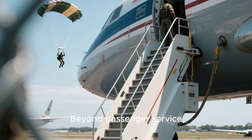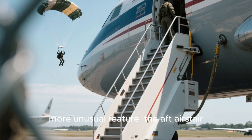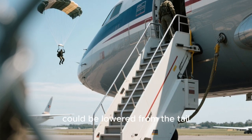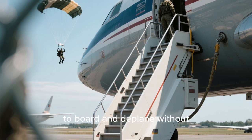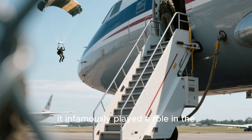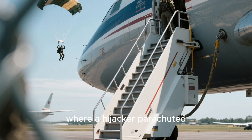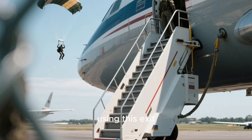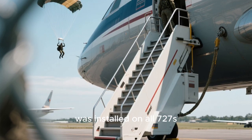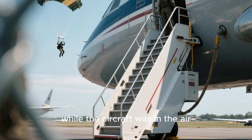Beyond passenger service, the 727 was also famous for another, more unusual feature, the aft air stair. This was a built-in staircase at the rear of the plane that could be lowered from the tail, allowing passengers to board and deplane without needing ground support equipment. While incredibly convenient, it infamously played a role in the D.B. Cooper hijacking incident in 1971, where a hijacker parachuted from the plane in mid-flight using this exit. After this, a device known as the Cooper vane was installed on all 727s, which was a small metal tab that prevented the aft stairs from being opened while the aircraft was in the air.